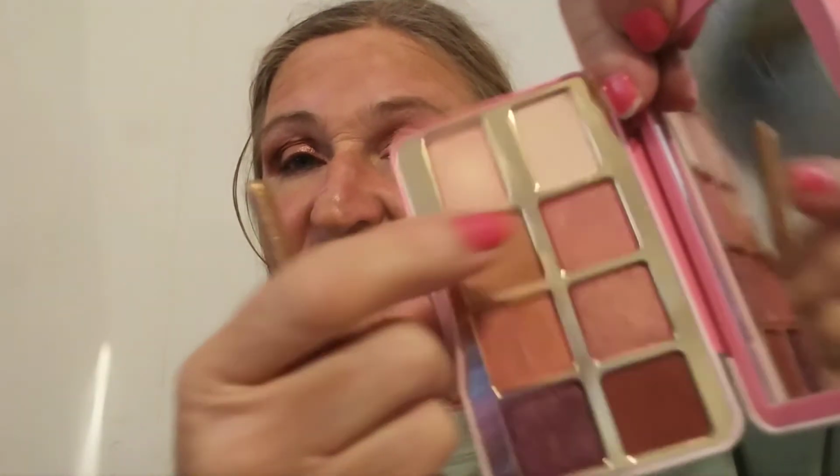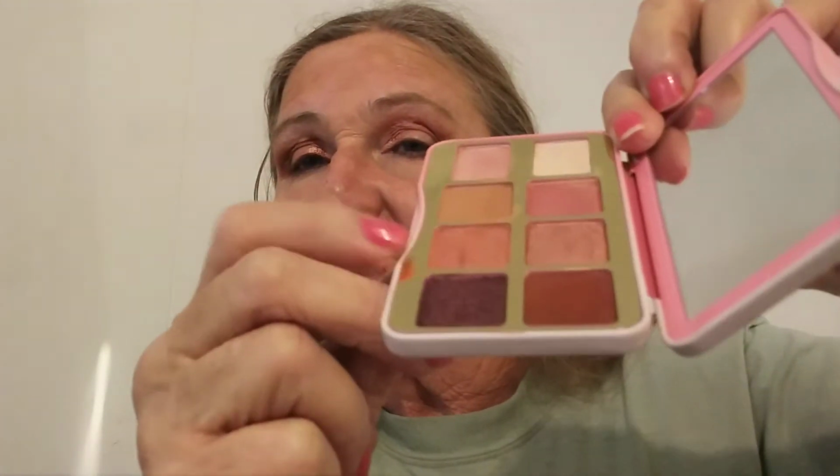Okay, I'm just knocking the excess off of this brush because I'm going to use this same brush. And now I'm going to figure out what I'm going to do on the lid, which I can't decide between this orangey color or this kind of pinky color. You know what? I think I'm going to go with this orangey color because that is so pretty.